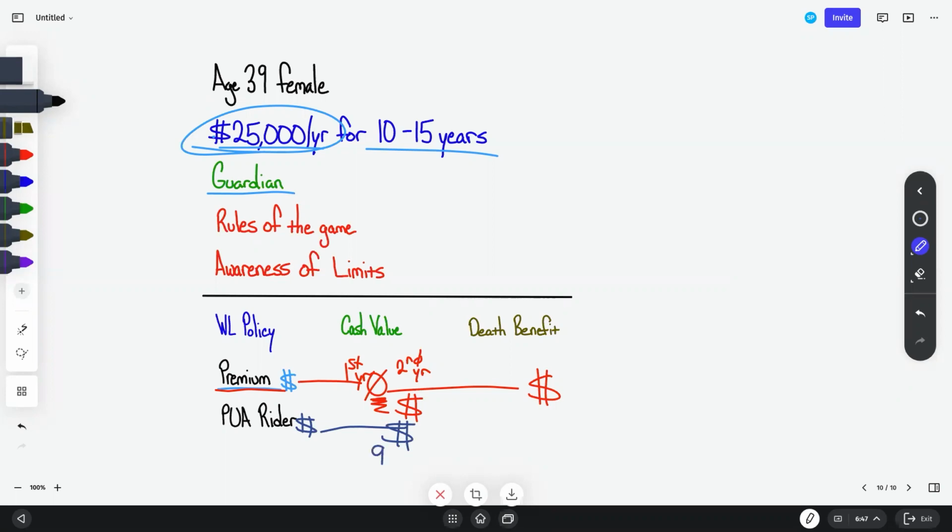And this is money I have access to, begins earning the guaranteed rate, really accelerates the cash value growth. Right out of the gates, I'll see somewhere between 90 and 95% of that payment show up in cash value. That's in the first year, money he has access to.